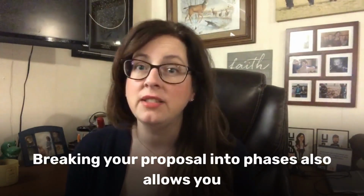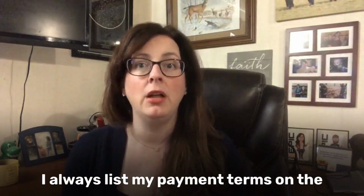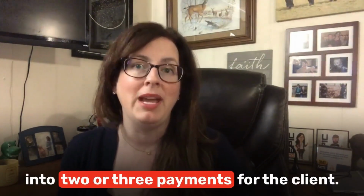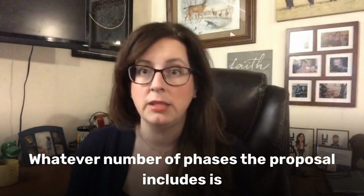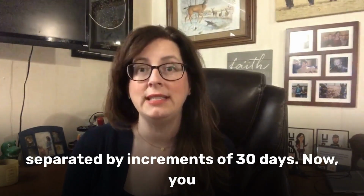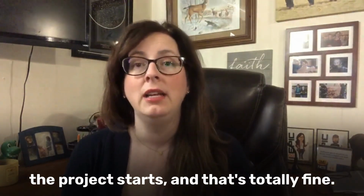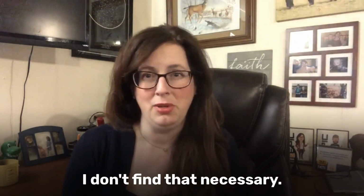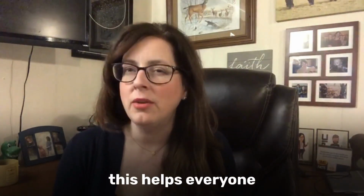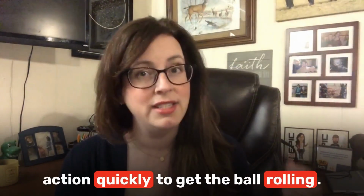Breaking your proposal into phases also allows you to create clear benchmarks for payment. I always list my payment terms on the proposal, and for a multi-5-figure proposal like that, I like to break it down into 2 or 3 payments for the client. Whatever number of phases the proposal includes is the number of payments they'll need to make, separated by increments of 30 days. Now, you could have them pay the entire amount before the project starts, and that's totally fine. But for clients of this size, I don't find that totally necessary. But I do like to get a sizable deposit when we get started. I find this helps everyone be motivated to get me the information I need so that we can all take action quickly to get the ball rolling.